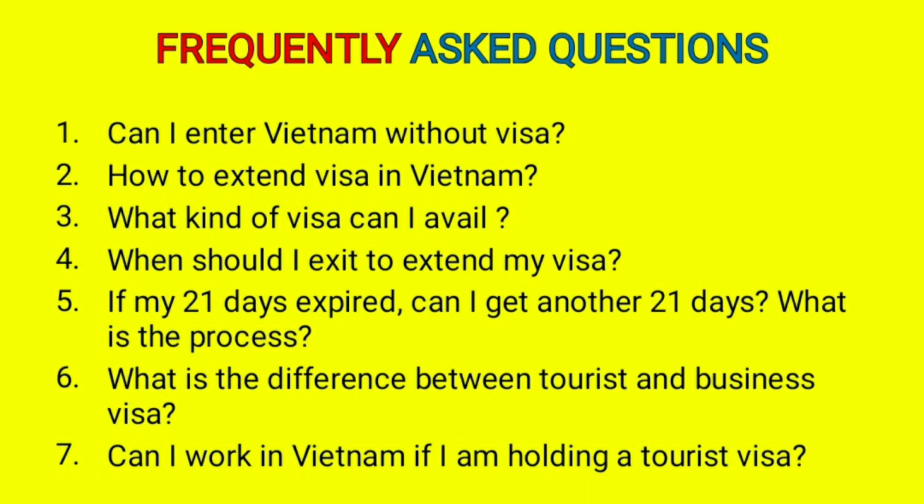Kasi yung visa letter, it will take 5 to 7 working days bago siya ma-approve. Now, let us take for example na nag-expired na ang iyong 21 days. Saka ka lang nag-request ng visa approval letter. So, ibig sabihin, maghihintay ka pa ng 5 to 7 days saka ka mag-i-exit. Pagdating ngayon doon sa immigration, makikita ng immigration na nag-overstay ka na sa Vietnam for 7 days.